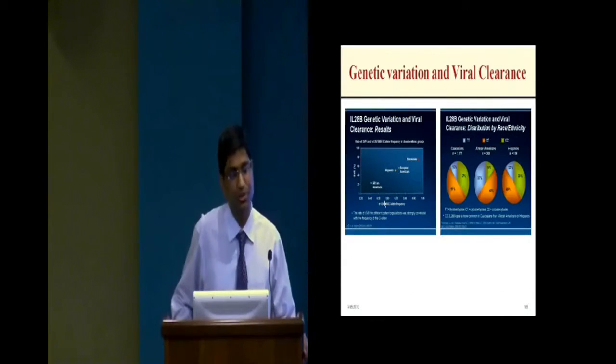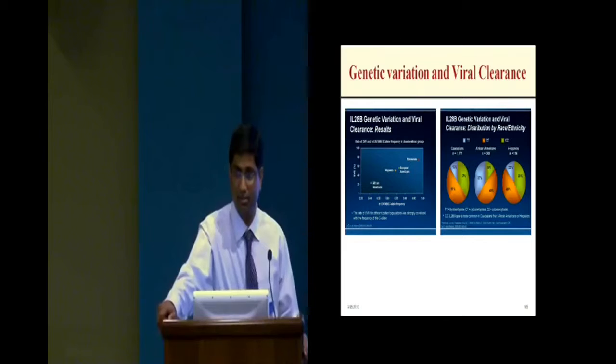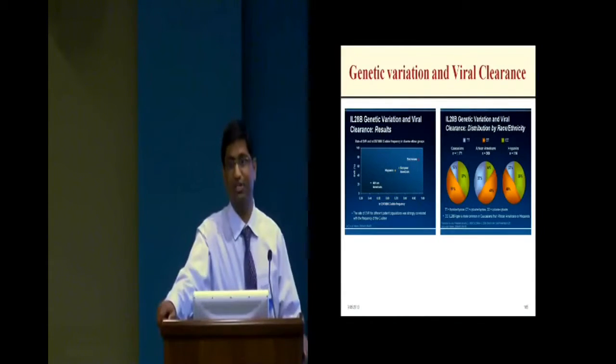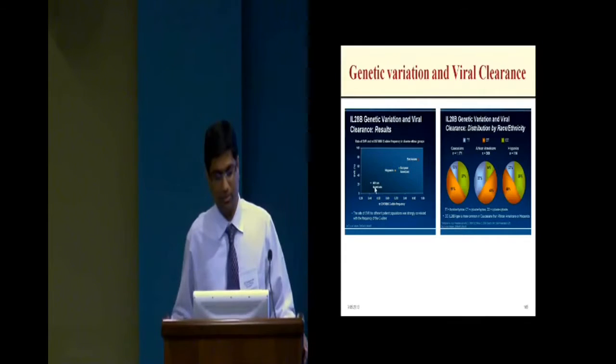So then they looked at the distribution of the CC genotype across different racial groups, and you see that the prevalence of the CC genotype is the lowest in African Americans. Somewhere in the middle are the Hispanics and Caucasians, and the most is in the East Asians. So all of a sudden, we were able to explain why African Americans responded lower to the same therapy compared to Caucasians. So we were able to go beyond the color and actually explain it at a genetic level. And this was almost 3 years ago. So the distribution is a similar figure to this in a different pattern, but your CC is much less common in African Americans.